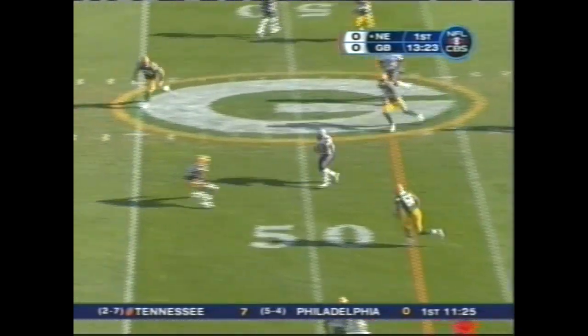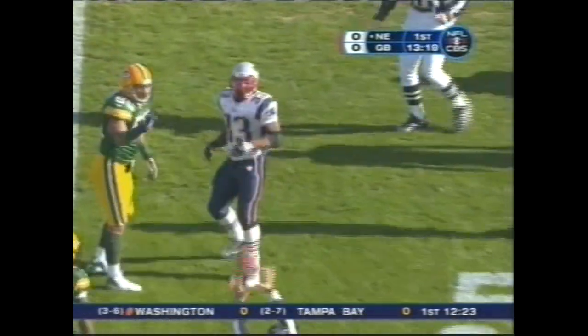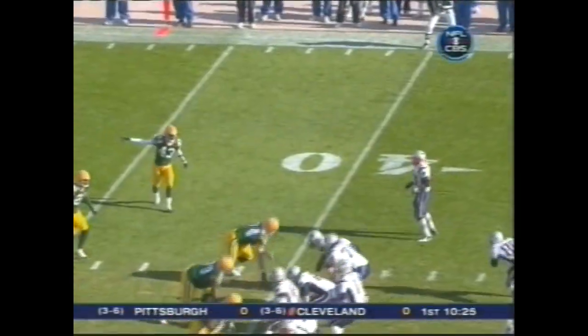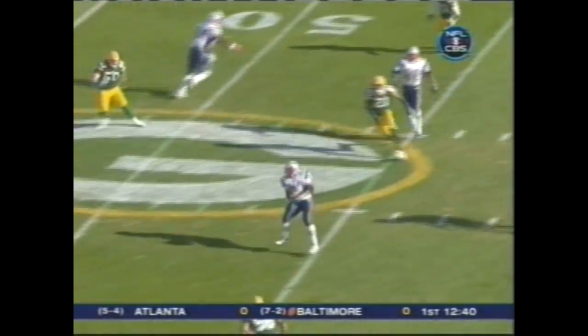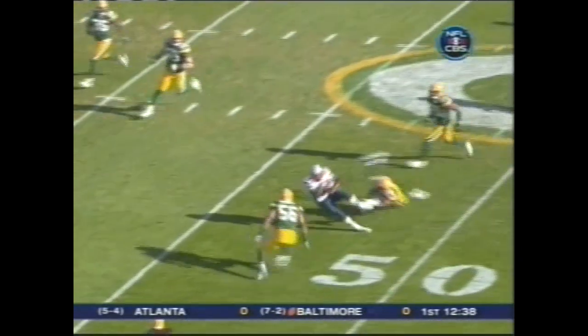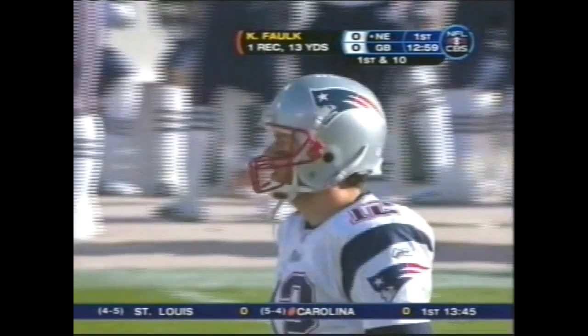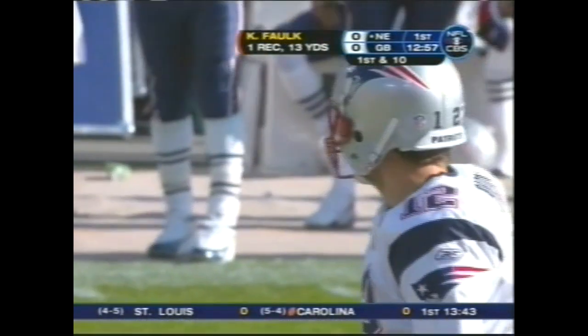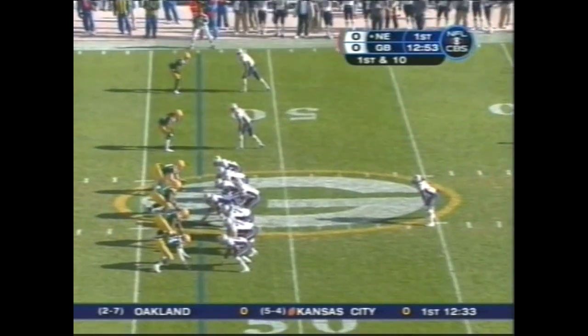Brady with time over the middle, and wide open across midfield is Kevin Faulk for a Patriots first down. 13-yard pickup on the play. Boy, and really wide open, and this is the part of the field the Patriots love to work, the middle of the field, coming out of a bunch formation. You can see that causes some confusion in the Green Bay secondary, and Faulk really left all alone. Way too easy for Tom Brady to find that. First down now, New England in Green Bay territory at the 47.